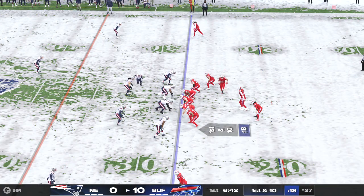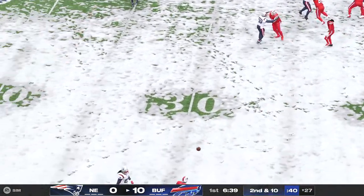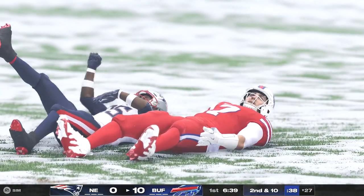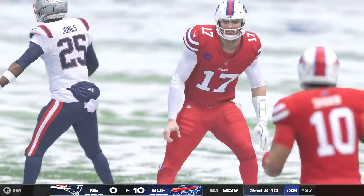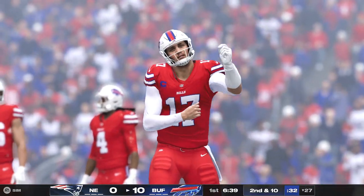In motion, Shakir. On first and 10, it's Allen. A hit as he throws there. It's going to wind up incomplete. The pressure got to him that time, and it'll set up second down.